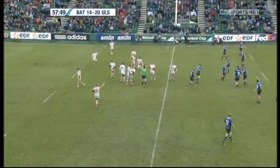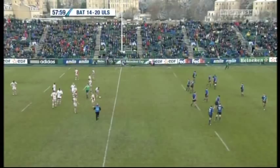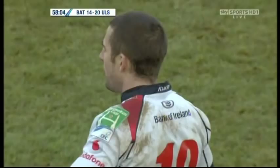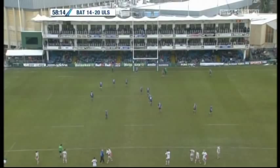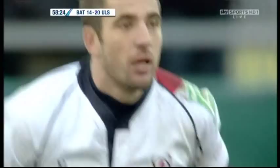Big decision here. Ian Humphries kicked one from just inside his half at Ravenhill last week. He's 4 from 4. Not a great surprise. He's going to back himself, and he's recovered very well from that little ankle knock that he got early in the first half. So 6 points up and looking to take it beyond a converted try. Yeah, Bath bringing a bench in and on. They're going to be forced to chase the game ever so slightly. That's high pressure, high risk stuff. And Ulster, you know, they'll thrive in terms of defence, because it's now a case of Bath, they have to bring the game to Ulster.